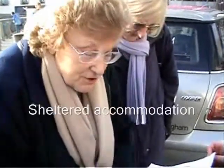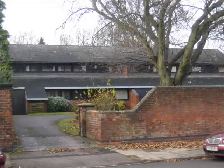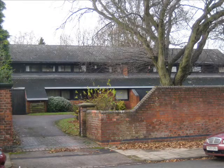Yeah, sheltered accommodation, that. Like with the workers' homes in Bourneville, most people seem to think that these buildings are sheltered accommodation or a form of old people's home. These findings seem to suggest that low-level, elongated buildings are associated with elderly or incapacitated people. Therefore, this form of building does not necessarily fit its function.